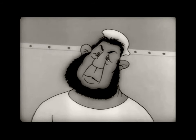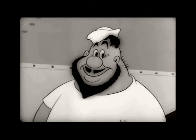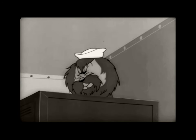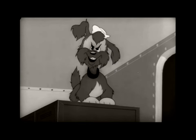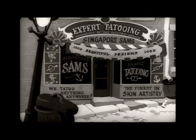Another Navy tradition is that of growing a beard on long cruises, but it must conform to regulations. The regulation clearly states the hair, beard, and mustache must be worn neatly trimmed. And what is a sailor without a tattoo?